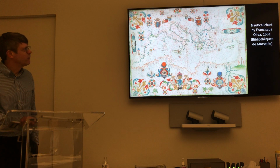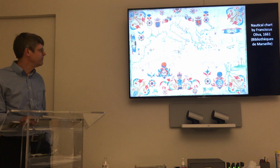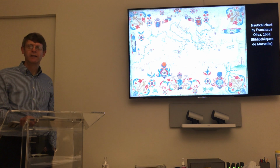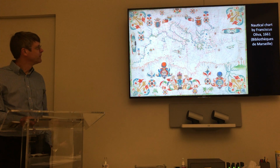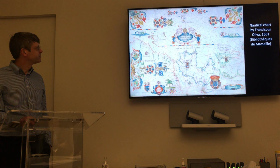Nautical chart by Franciscus Oliva, 1661. Very similar. The lands are occupied by what are largely totally gratuitous decorations. Again, just to indicate the outlines of the Mediterranean.